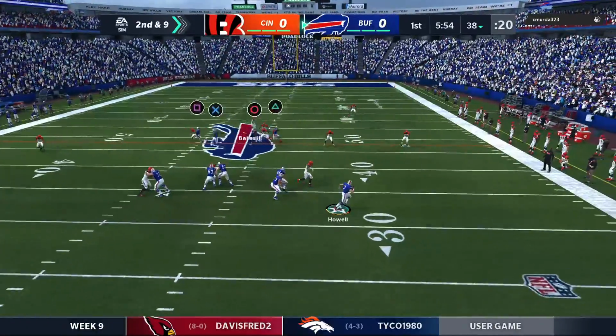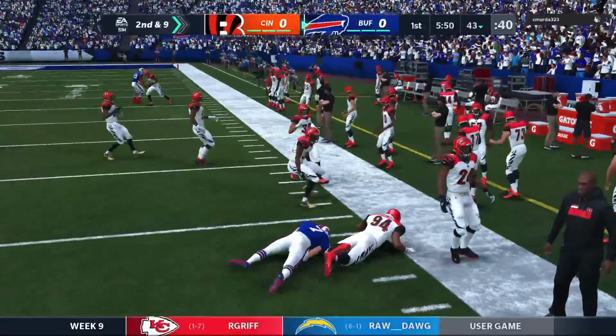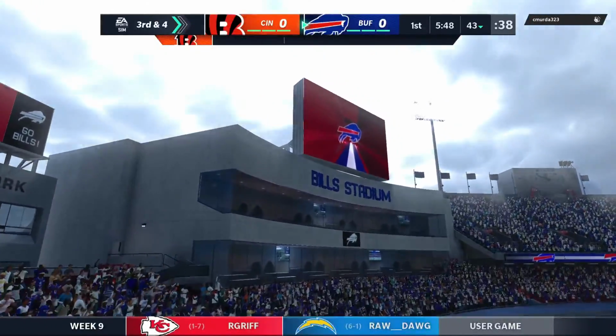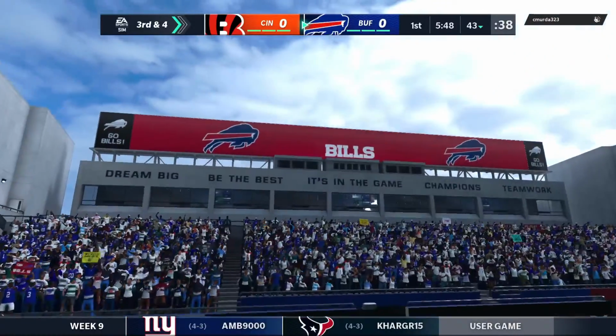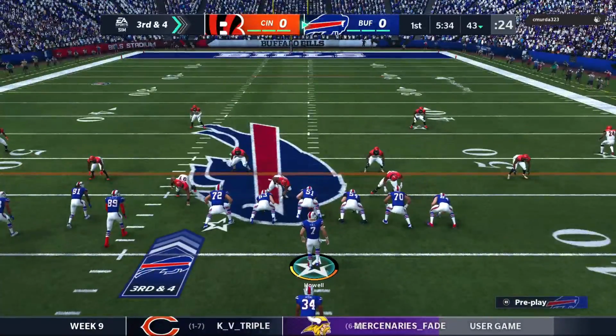Out of the gun, they'll look to throw. Flushed out right. He's going to take off with it. They'll end up getting 5 out of that, but now they're looking at 3rd down. He was brought down by Malik Harrison. That's a gain of 5. Brings up 3rd and 4.